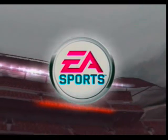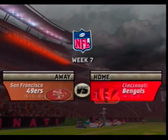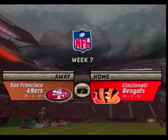We're here in Paul Brown Stadium, home of the Cincinnati Bengals. And we figured to have a little rain out there today as the 49ers get set to take on the Bengals. Both teams eager to get today's action started, so let's go to the field.